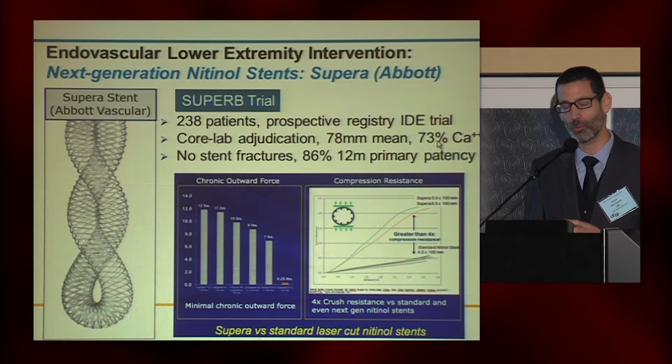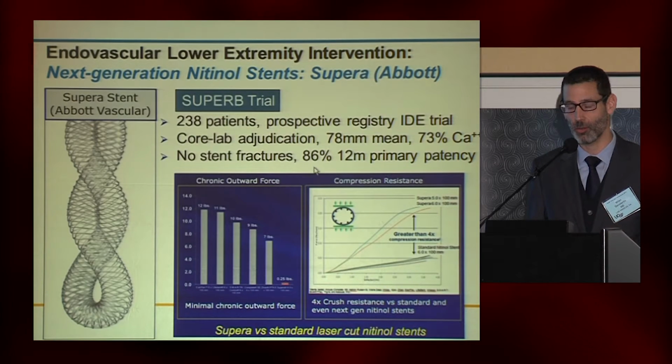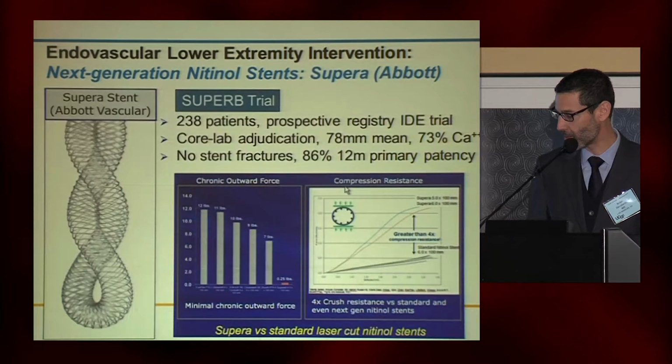The majority of these implants were in the popliteal or distal SFA, and this also showed an absence of stent fractures across the entire trial, which has also been seen in many of the other prospective evaluations of this device and retrospective registries as well. Let me go back one, I'm sorry.